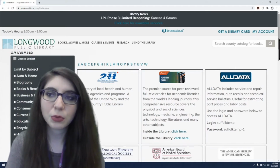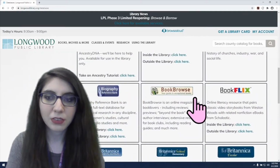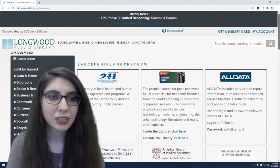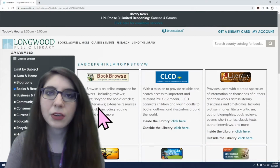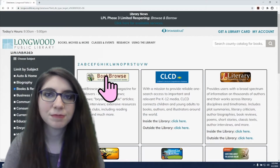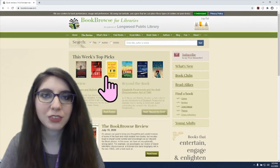First, you can scroll through the list alphabetically until you see BookBrowse, or you could go up to the top, limit by subject, books and reading. Scroll down to Apply, and BookBrowse will be the first option. To open BookBrowse, simply click on the picture, and that'll bring you straight to the BookBrowse homepage.